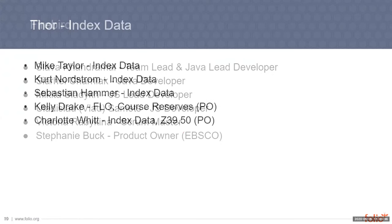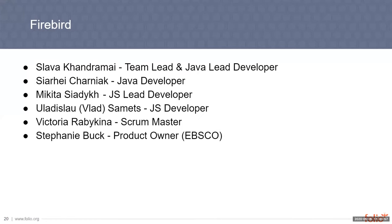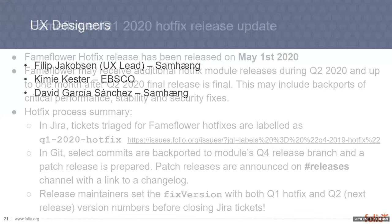I do now have a slide for the Thor team. This is the index data team that was working on course reserves before, but they've been renamed Thor, and you can see that they will be working on Z3950 as well as the course reserves app that they built, and Charlotte Witt is their PO. All right, so I think that's all we need to say about teams. This brings us to Jakob's slides.